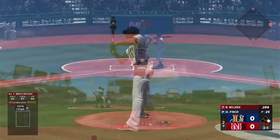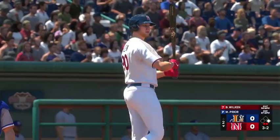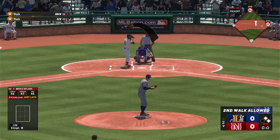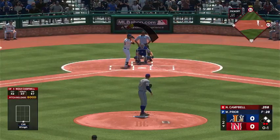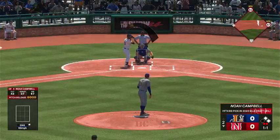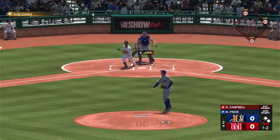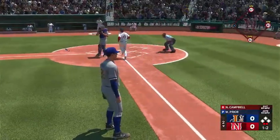3-1 count here. Pitch location is lacking big time. And that's another walk. Now it's the switch-hitting outfielder. Foul ball there. That misses the zone, and it's 1-1. If we're going to have a good start, we need pitches to start ending up in locations where we're not going to get killed or give up walks every time. And that one ends up in a location that should have been killed right down the middle. That's going to allow a run to score. And they'll score first. It's 1-0.